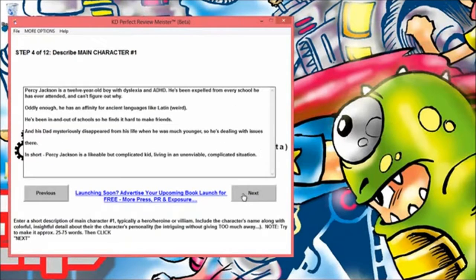Let's move to next. Okay, describe the main character. So Percy Jackson is a 12-year-old boy with dyslexia and ADHD. And so on. I go on to describe Percy. He's quite an interesting character. There's a lot of contrast with him, which makes him interesting. He has a lot of struggle. He's coming out of some difficult situations, just starting out. So that makes him likable. It makes it easy to identify with him. But he's also complicated, and you don't really envy him, right? So he makes for the perfect hero, okay?